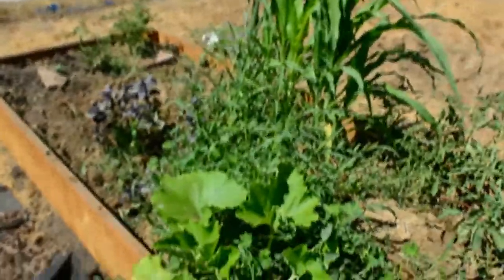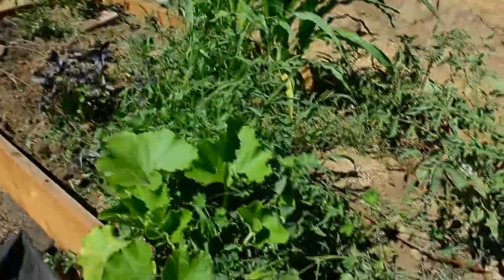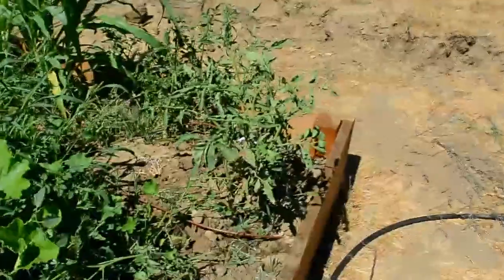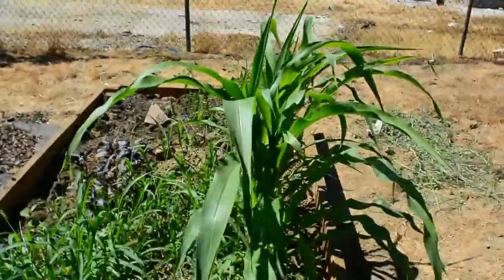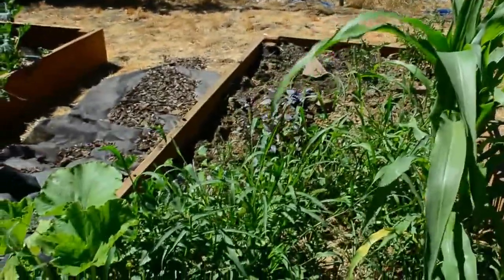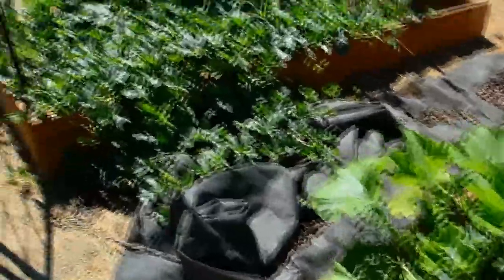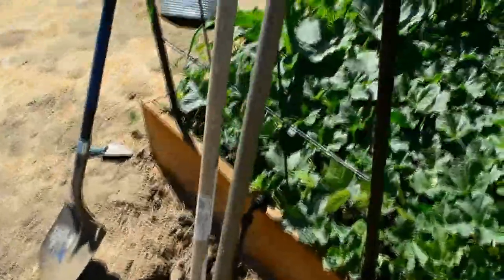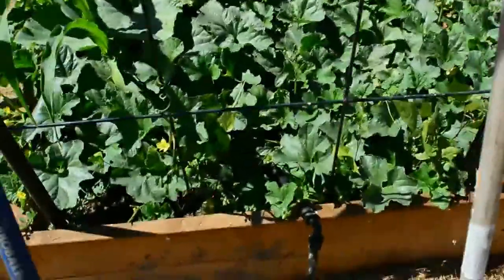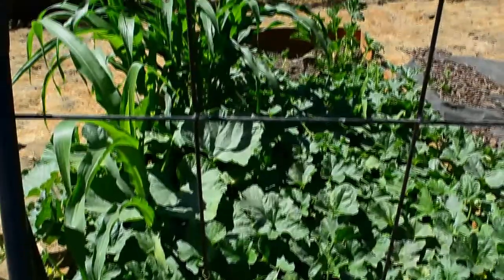This bed I cleaned up a lot. There's some purple basil back there. And I gotta stake up the tomatoes a bit. These are all the tomatoes from cuttings. Some more corn. Really proud of the basil. Don't know what that is. Might be another zucchini. Kind of wanted the melons to grow up this, but I didn't spend enough time out here.